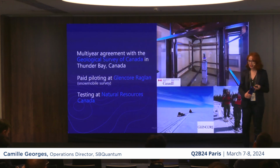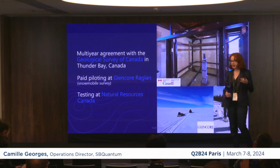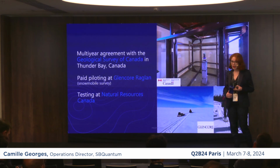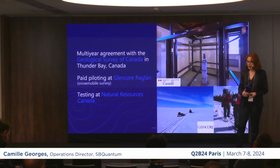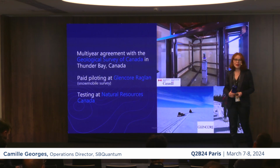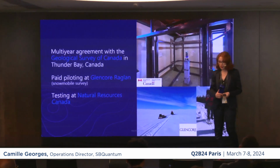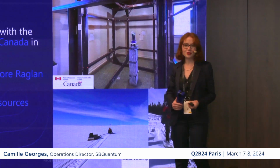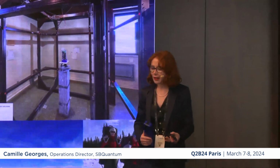We have at SB a multi-year agreement with the Geological Survey of Canada in Turner Bay. So we have been deploying our technology to the field in order to refine the features of our sensor. We also have done pilots, for example, a snowmobile survey in Glencoe, Raglan. So it's a mining site. Also to refine the features of our sensor. And finally, we have been testing our sensor at Natural Resources Canada, which is a world-leading facility in Ottawa.